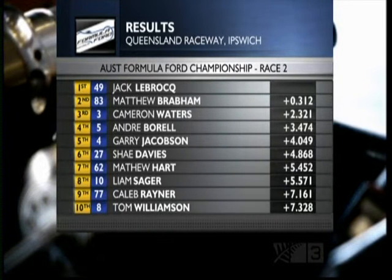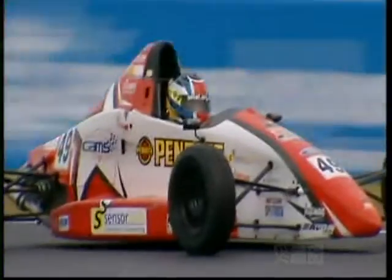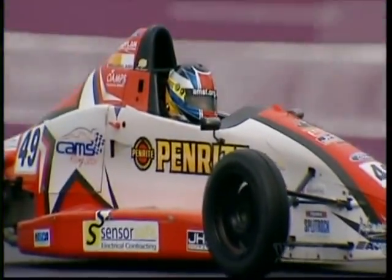But your race winner, Jack LeBrock, he's with Kylie King. Your first race win, but what a way to do it on that last lap. Yeah, definitely. I was wrapped with how it all went. As soon as I saw the safety car come out, I got a bit worried to have Matt back on my tail again, but I was able to hold him off on that last lap, so no, I'm wrapped with the results.